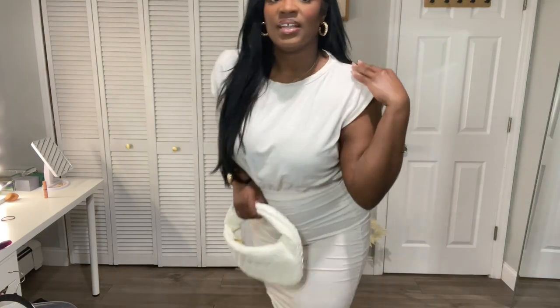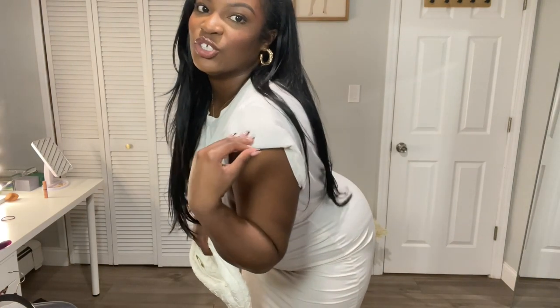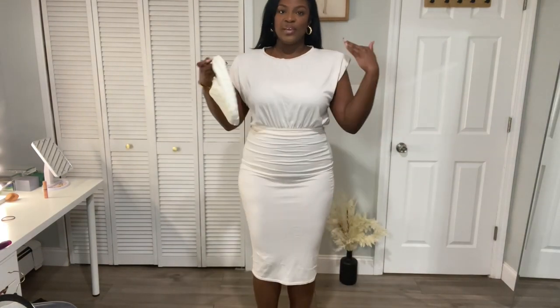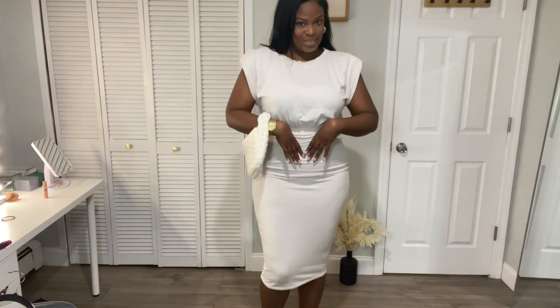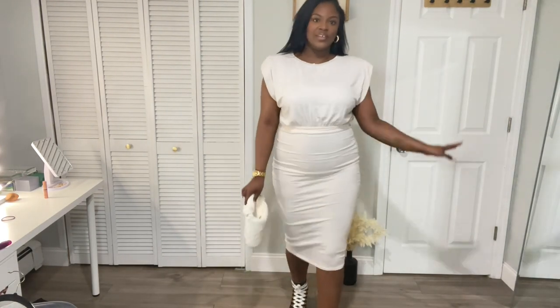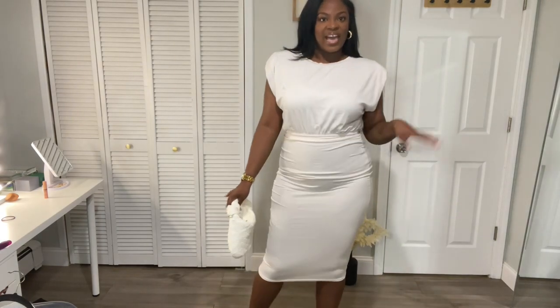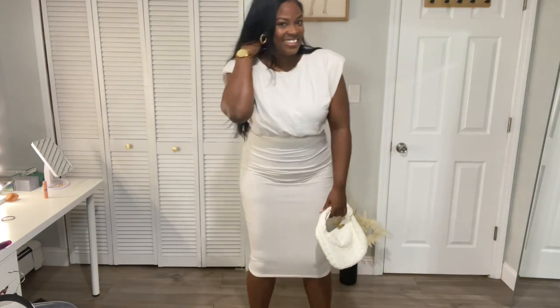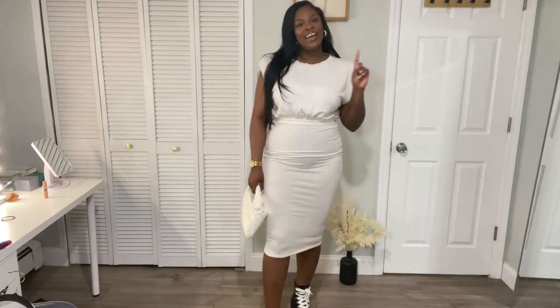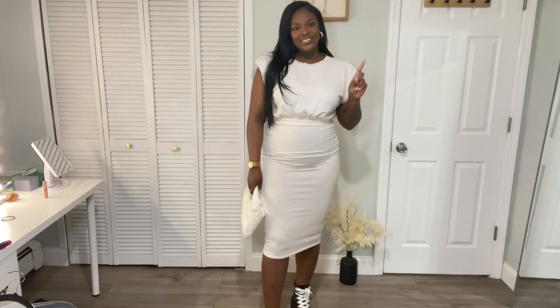Yeah. Also, what I love about this is that it comes with these little shoulder pads. And because of the shoulder pads, it makes your shoulders look wider or broader, but it makes your waist look more cinched in, snatched. This outfit definitely is one of those outfits where it's like a catfish almost. So yeah, I'm definitely loving this outfit. So I think this is the winner for night one.